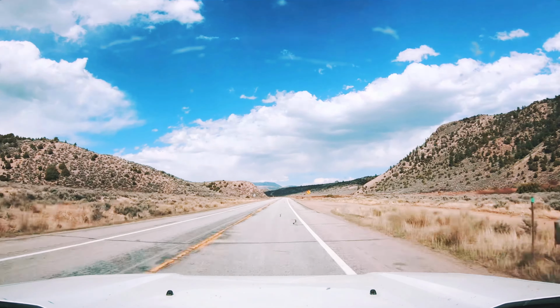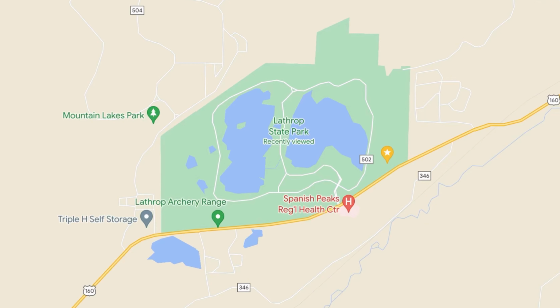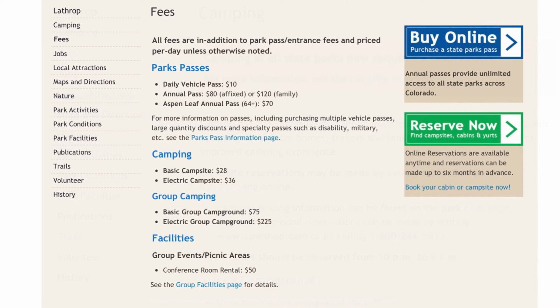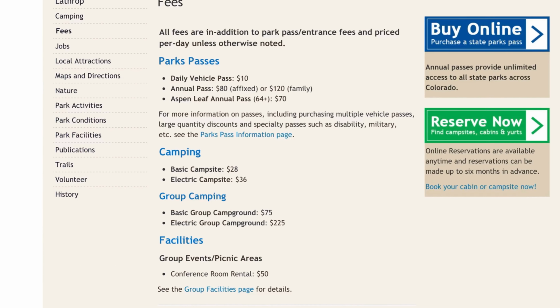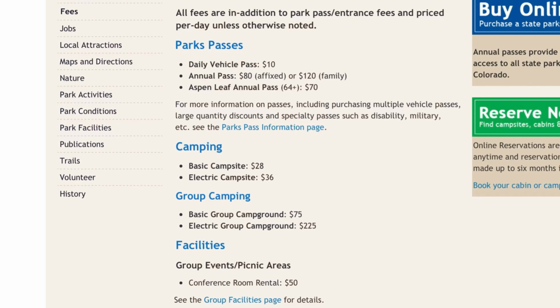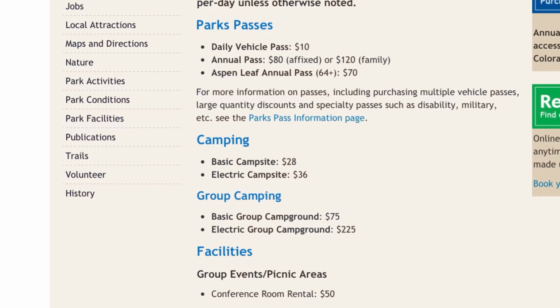Lathrop State Park is one of Colorado's first state parks, and it is along 160, just west of Interstate 25. It has 103 campsites, from primitive tent camping all the way to motorhome and group sites. There is a vehicle pass that costs $10, and your basic non-electric campsite is $28. So this is a little bit steep, $38 for one night.